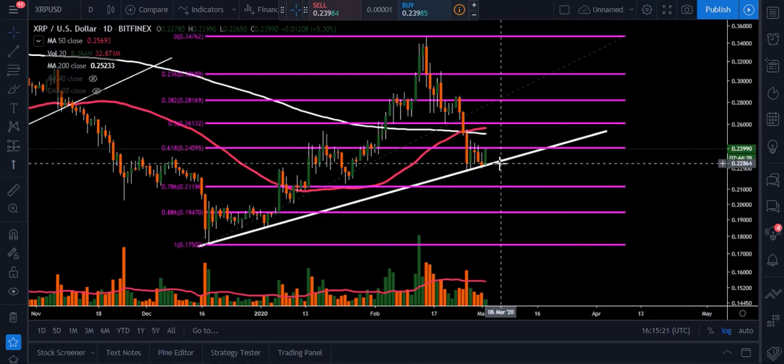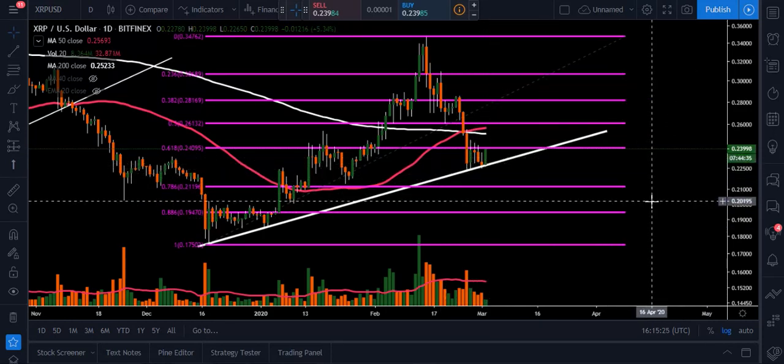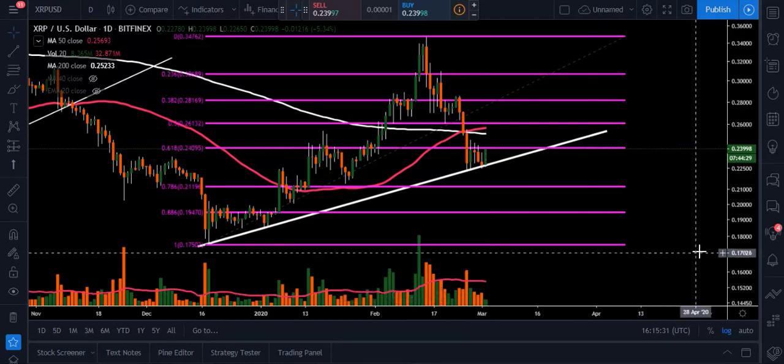But I do like the fact that we are supporting or finding support off this trend line right now. That is important. What we need, though, is a bullish engulfing candle like we're having here on heavier volume as the day goes on.